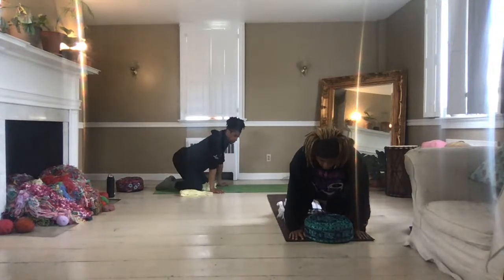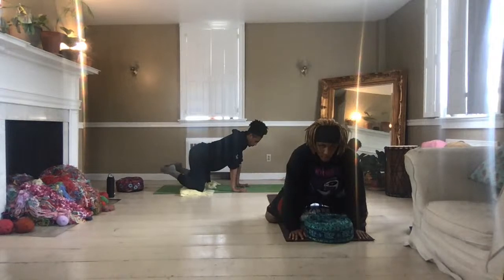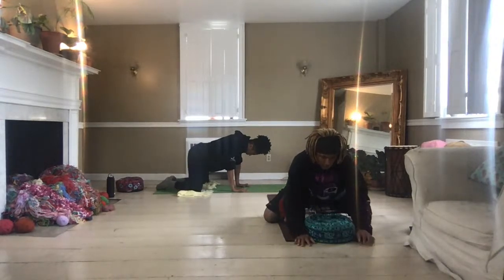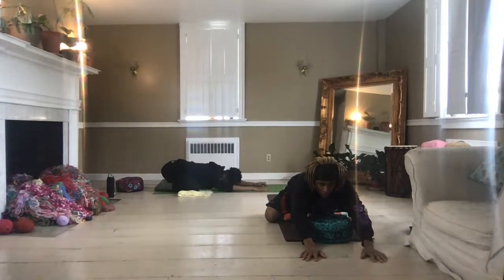So, coming onto all fours, we're gonna bring the big toes to touch. We're gonna widen our stance with our knees, pushing the hips down and back, stretching the arms out nice and long. We're gonna lower ourselves down into child's pose.